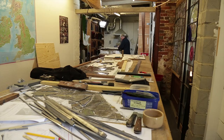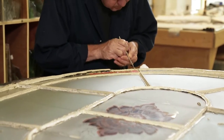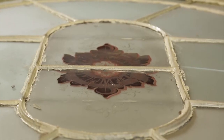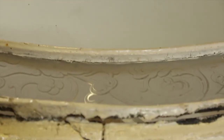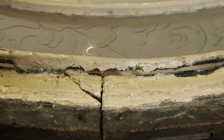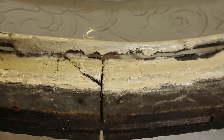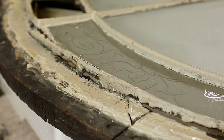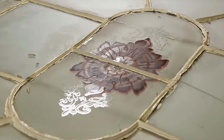Tucked away in the back of the workshop, Steve Clare is starting the lengthy process of restoring Turner's skylight. The glass is mostly intact, but the lead glazing bars that hold the glass in place are covered in layers of putty and paint, and in some places have separated from the wooden frame. Steve needs to decide whether the skylight is repairable or whether it must be renewed.